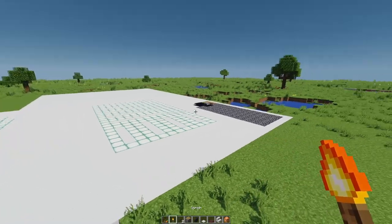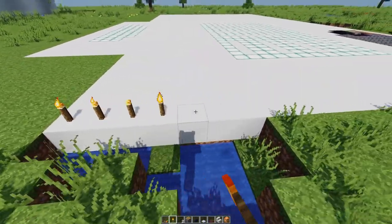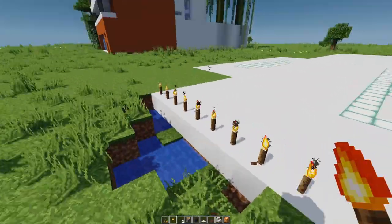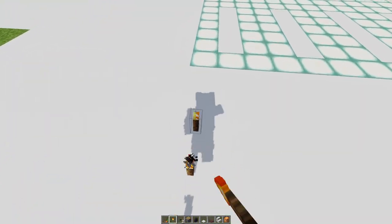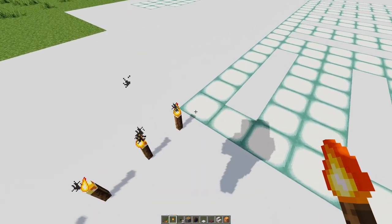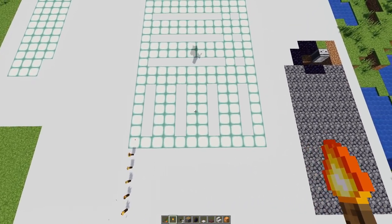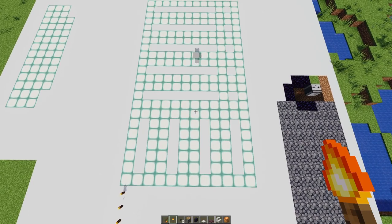So the sea lanterns are going to be 9 blocks away from the corner. And then if you go up 1, 2, 3, 4, 5, 6, the 7th block will be our first sea lantern. And then you can count out the rest right here for that layout right there. And that's going to actually go underneath some carpet.